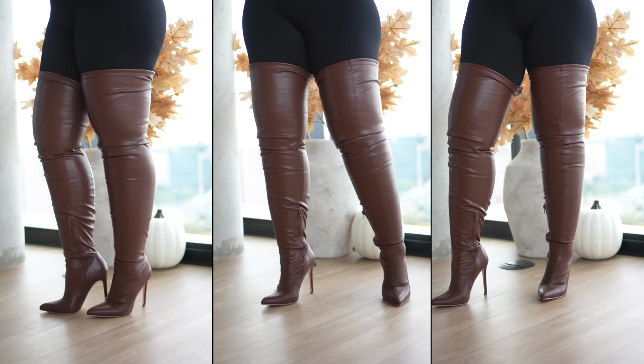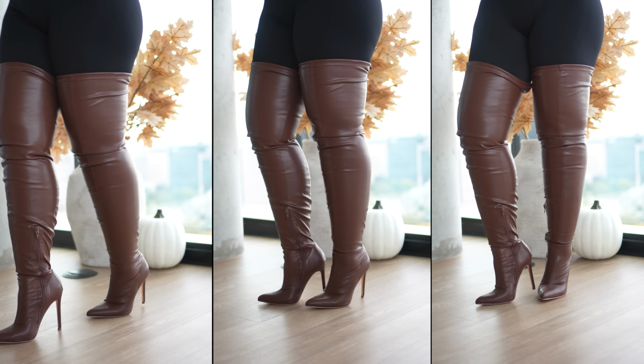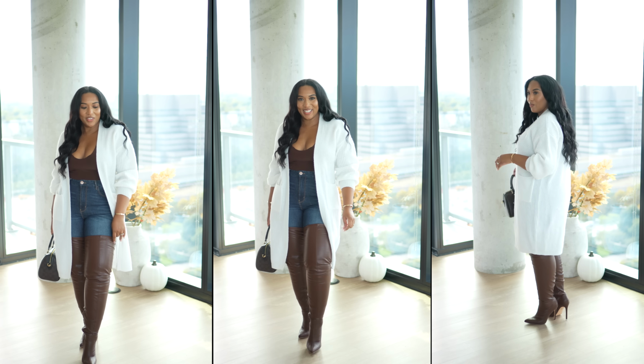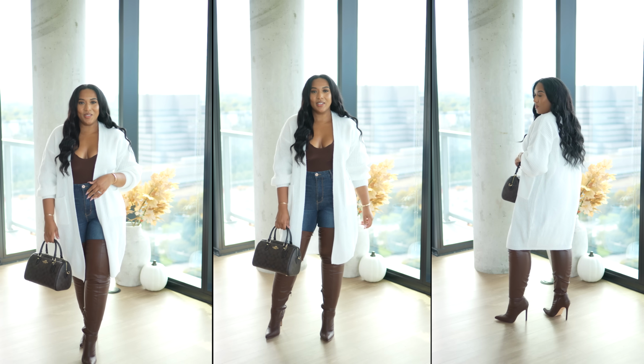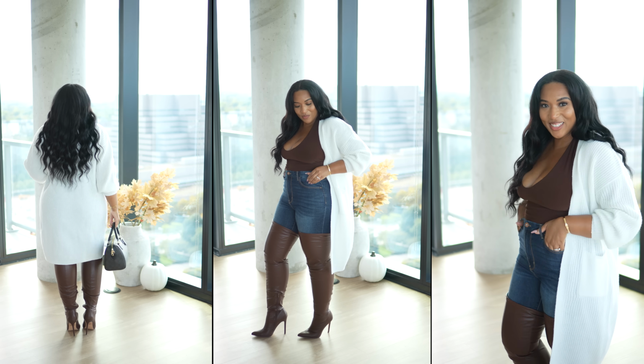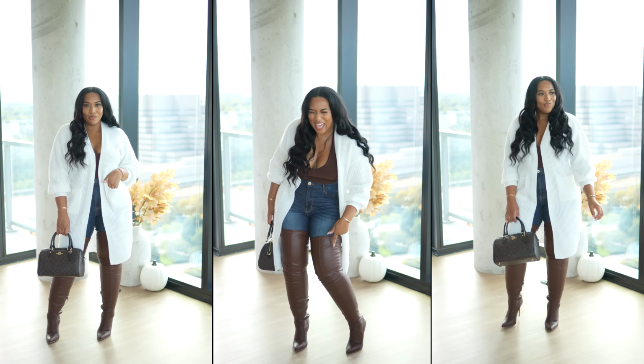Now these have a pointed toe and there's minimum stretch to it. And when I say minimum, it's just a little bit of stretch. I was able to wear them with a pair of leggings and a pair of jeans, but not without struggle, especially with the jeans. I was definitely trying to get them up. So keep that in mind, but I was still able to get them up on these big old ham hock legs. These are offered in both the standard and the wide calves.